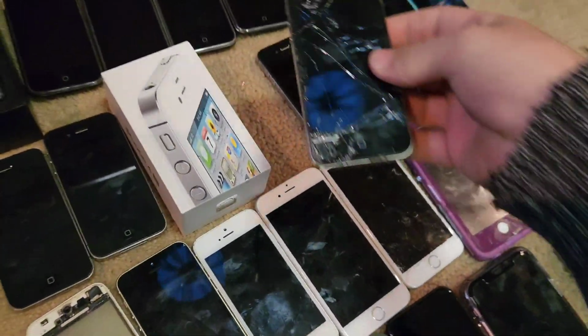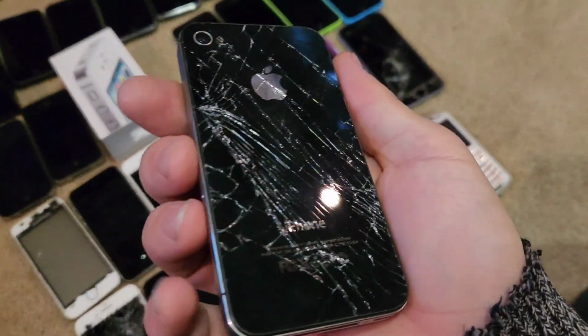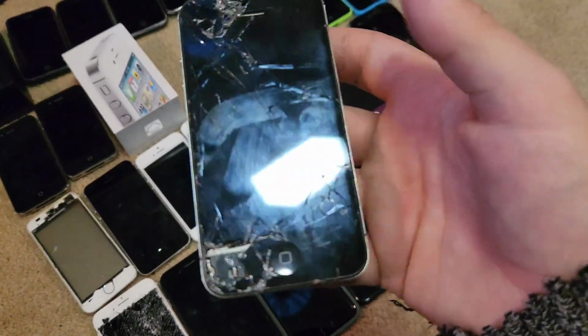And right here, we have an iPhone 4. Unfortunately, this one has some software issues, and of course it's shattered back and front.